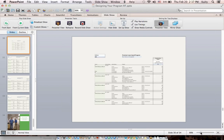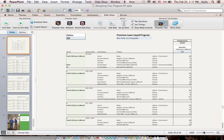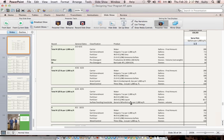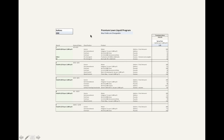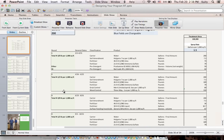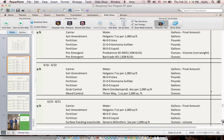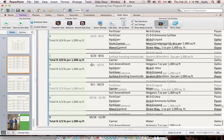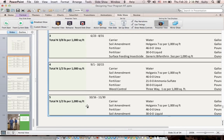But this is a 5-step program, and if we look at this, your round 1 is going to be 3/8 a pound per 1,000 square feet of nitrogen. Your round 2 would be a half a pound of N. Round 3, 3/8 a pound of N. Round 4 is a half a pound of N. And then, sorry about that, guys. Let's see, a little technical difficulty. Round 5 is a half a pound of N.